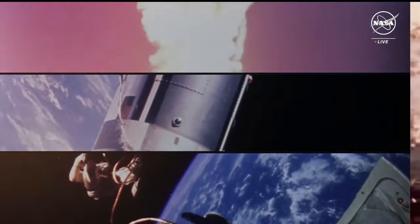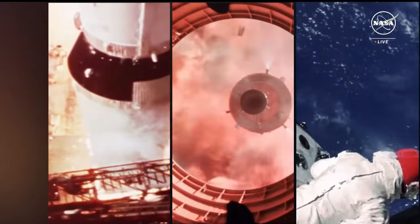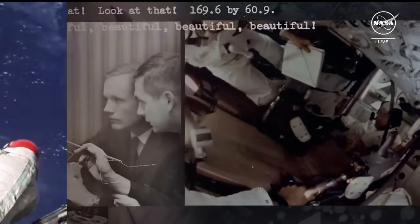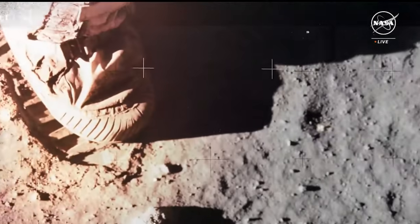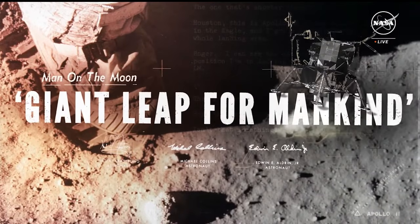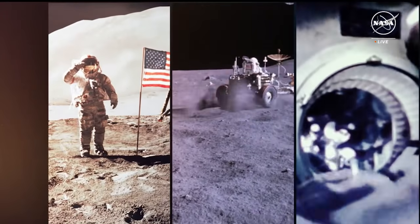Liftoff. The clock has started. Roger, 0G. I feel fine. Godspeed, John Glenn. Houston, Tranquility Base here. The Eagle has landed. Roger, Tranquility. We copy you on the ground.